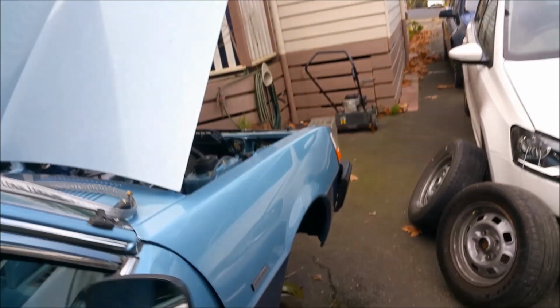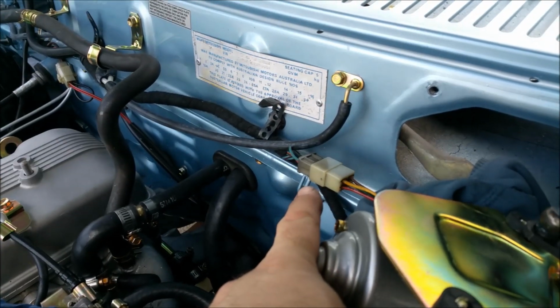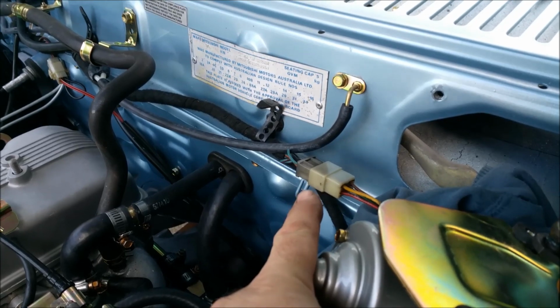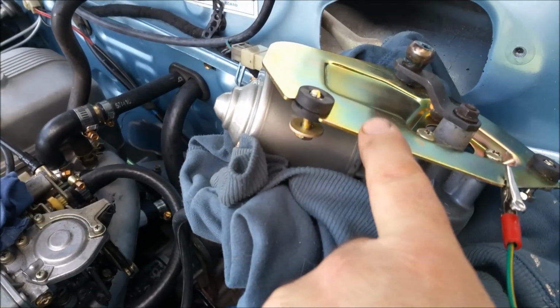So what's happening is when we unplug this, we're getting a source of power to a couple of different pins for low and high, constant power, it earths through the body, and the other one goes off to the intermittent relay over there. But this thing isn't parking, so the problem is in here. I've done something wrong, so I've got to pull that apart.